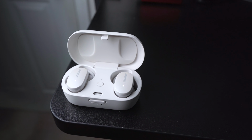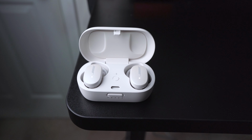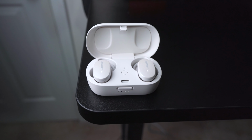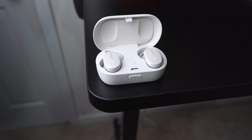Okay, but what if you don't care about any of that and you just want to get the earbud that sounds the best? If that's the case, you definitely are going to want to go with the Bose. The Quiet Comfort earbuds have that typical Bose sound signature where they have a really nice and warm full sound with a great bass response, slightly recessed mids, and a high end that's really not harsh at all at any volume levels. They sound very similar to pretty much every other Bose headphone out there, so if you tried it before and you know you like it, then you're gonna like these as well.